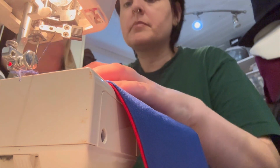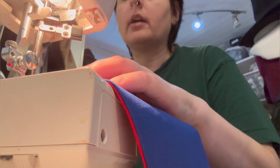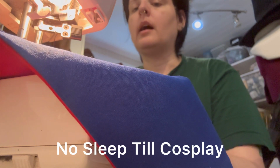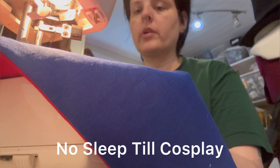And honestly, this is probably going to give me some hell. Because again, when you have a lot of material in one place, sometimes the needle doesn't feel like participating. So I'm going to do this real fast. And you run into that problem a lot with corners. No Sleep Till Cosplay has a great tutorial on how to sew corners.